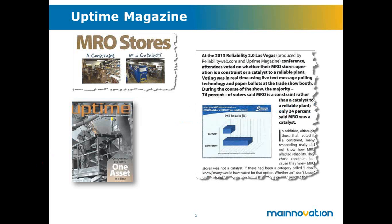If we look at a small poll that was also done at a conference last year, Reliability 2.0 in Las Vegas, and the publication is from Reliability Web's Uptime magazine, there only 24% said it was a catalyst, and more than 75% of the voters said that it was a constraint. So that's a slightly different view. Still, we see that a lot of people in this audience also see it as a constraint in their current operation.